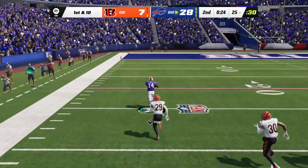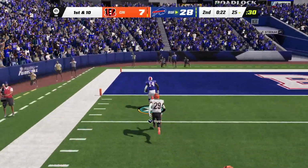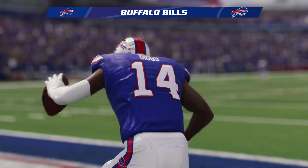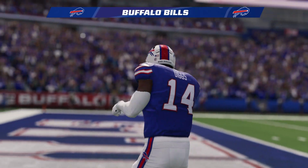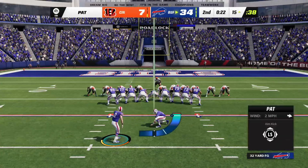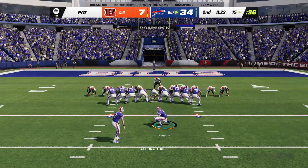He's got a man, complete. And all the way home for a Bills touchdown. Stefon Diggs, 75 yards. And the Bills will extend their lead in the final minute of the half.